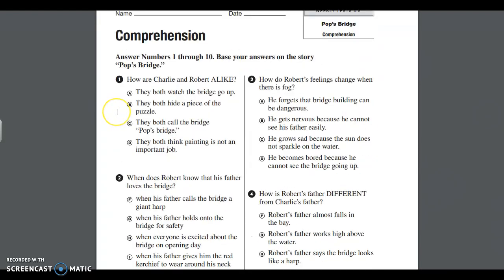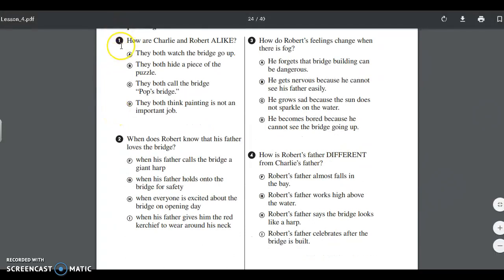Comprehension. Number 1. How are Charlie and Robert alike? They both watch the bridge go up. They both hide a piece of the puzzle. They both call the bridge Pop's Bridge. They both think painting is not an important job.